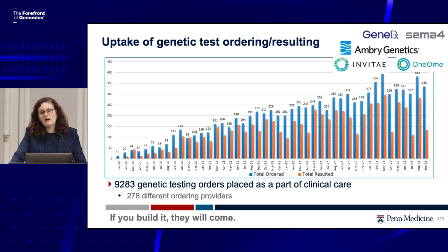And we know this because we can now pull the data on who's ordering genetic testing. And that's actually something that's really important as we talk about implementing things like minimal standards, or we think about wanting to know what the patterns of genetic testing are at our institution. We have a much better handle on it because we can figure out who within the institution has ordered genetic testing, at least using this process. If they're not using this process, obviously it's much more difficult. But we know that there are a lot of non-genetic providers using this process. So the point of this is, if you build it, they will come.